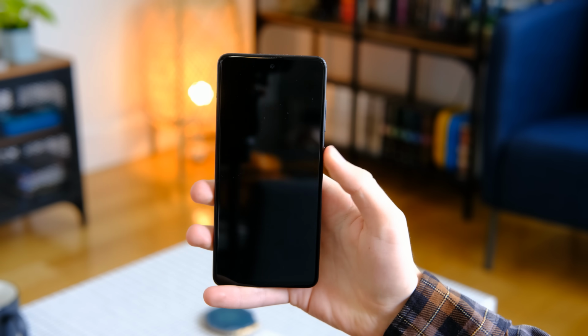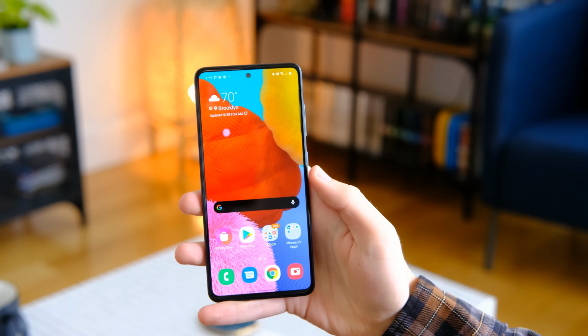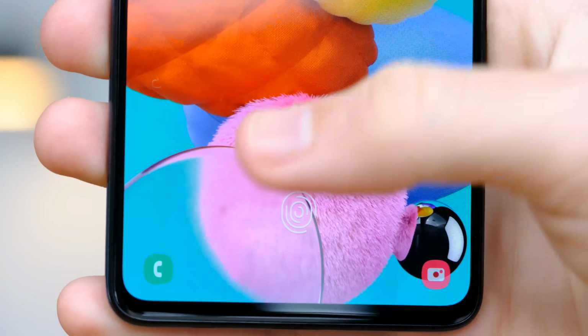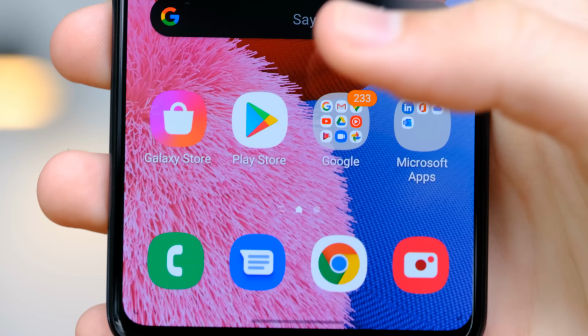And that processor is probably a reason why the in-screen fingerprint reader in this phone, though I'm glad it has one, just sucks. It took like 1 to 2 seconds just to unlock the phone, and the hit rate was like 50% the entire time that I was using it. Honestly, I'd rather use a pin unlock or face unlock, which it also offers. The in-screen fingerprint reader, it's just not good.